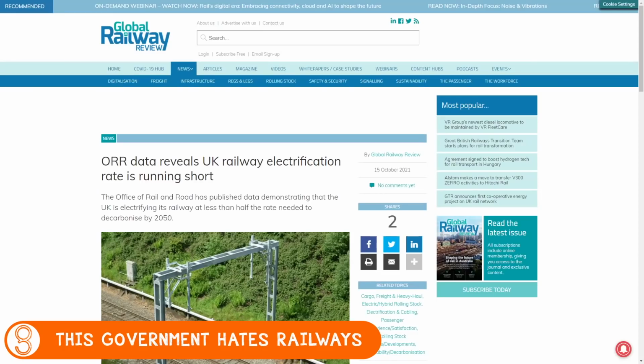What else is in the news? Oh, of course, that's off the back of the fact that the ORR, the Office of Rail and Road, have published data demonstrating the UK is electrifying at less than half the rate needed to decarbonise by 2050. We need to more than double the rate of electrification. Actually, we need to go further than that again. I would argue we should be aiming for 2040, which requires 650 single track kilometres a year, and I think we're currently doing the best part of none.